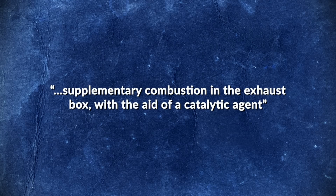While catalytic converters did not begin appearing on cars until the mid-1970s, the technology is significantly older. As early as 1909, just a year after the introduction of the Ford Model T, French chemist Michel Frankel gave a speech at the 7th International Congress on Applied Chemistry in London in which he proposed, quote, "supplementary combustion in the exhaust box with the aid of a catalytic agent" in order to help reduce future emissions from these newfangled automobiles. While this proposal was certainly prophetic, at the time air pollution was nothing new.